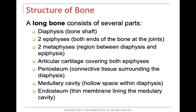So the long bone has a few characteristics that I mentioned. You have two epiphyses, one at the proximal end, one at the distal end. You have two metaphyses, again, one at the proximal end, one at the distal end. You have one diaphysis, which is the shaft. Then in long bones, you have articular cartilage, which is found at both ends, the proximal and distal.